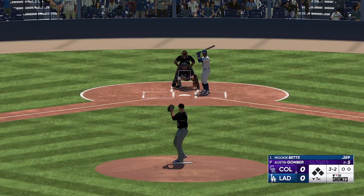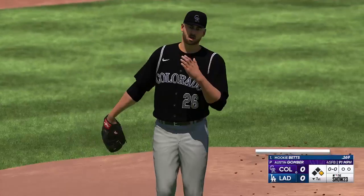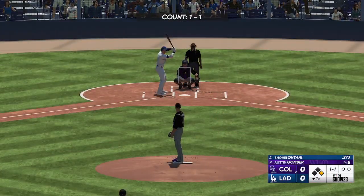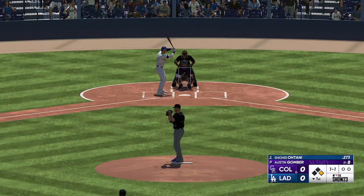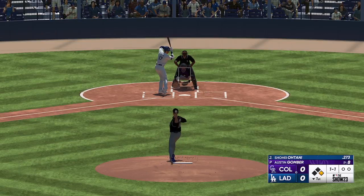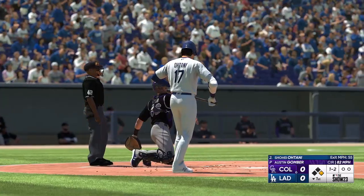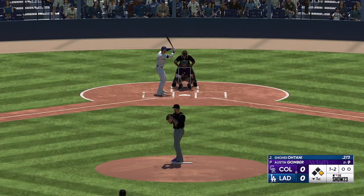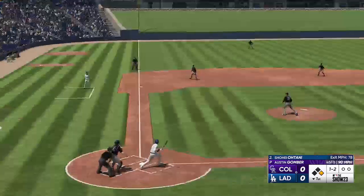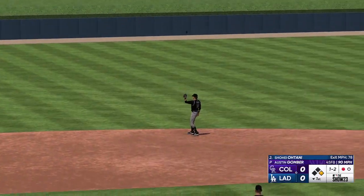Here's the second baseman, Mookie Betts. The 3-2 is off the outside edge, and that is ball 4. His ability to draw walks has been something that's been part of his career since day one. Here's Shohei Ohtani. This guy has turned into a beast. And now it's 1-2. In the air to left down the line. Nice grab on the run. One down.